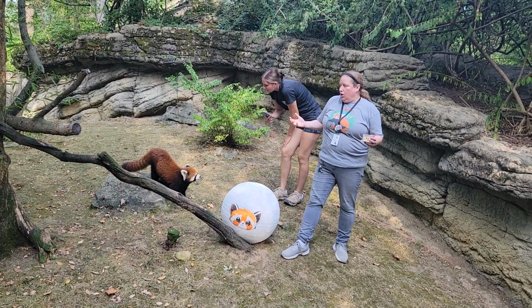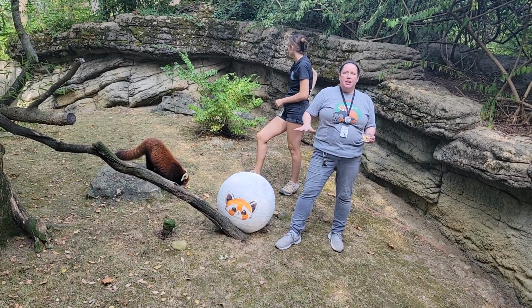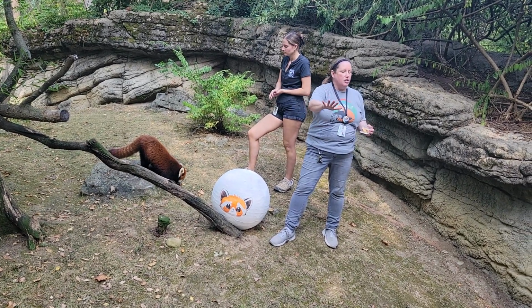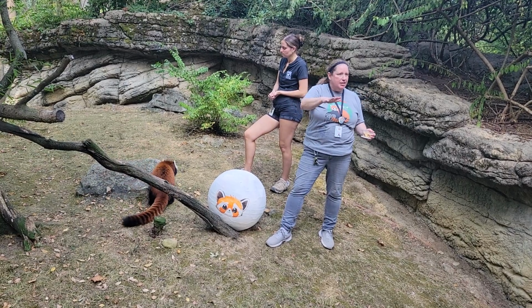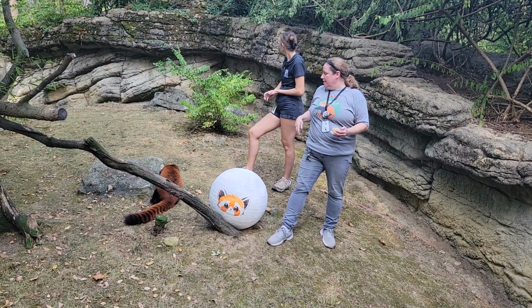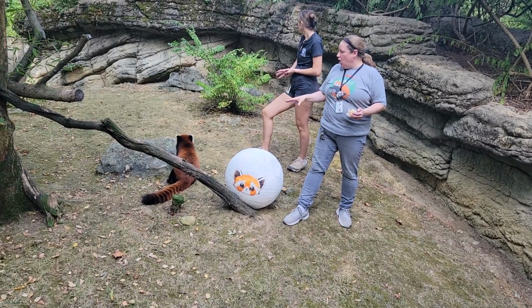In the past we've done red panda paintings, footprints. Again, you get a cheetah or a tiger, it's a very nice, pretty paw print. These just look like blotches because they have furry feet. They even have a little peach fuzz on their nose. So they are furry all over.